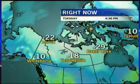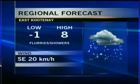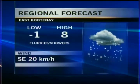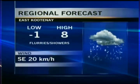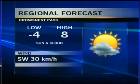We've got light snow in Whitehorse right now. It was cloudy in Vancouver, and we've had some sunny breaks through the Yellowknife area this afternoon, but still very chilly there. East Kootenay looking at mainly cloudy skies tonight. Chance of flurries down to -1, 8 degrees for a high tomorrow. Flurries mixed with showers. You saw the precipitation in the forecast. I'm going that is actually what's going to be happening for your area tomorrow.